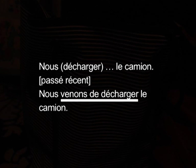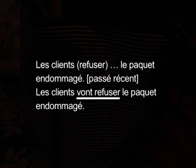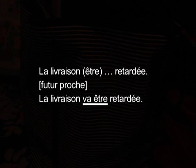Nous décharger le camion. Passé récent. Nous venons de décharger le camion. Je consulter la liste de colisage. Futur proche. Je vais consulter la liste de colisage. Les clients refuser le paquet endommagé. Futur proche. Les clients vont refuser le paquet endommagé. La livraison être retardée. Futur proche. La livraison va être retardée.